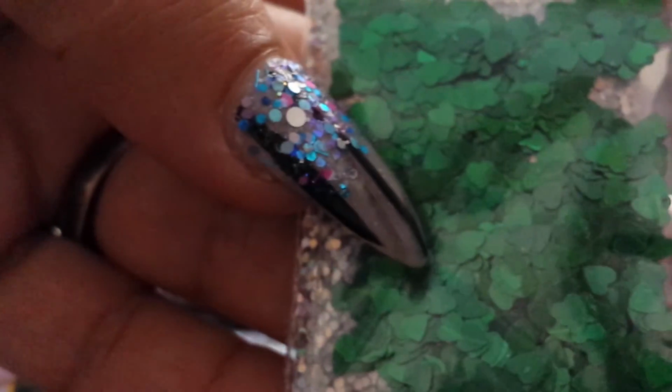And girl, you were so generous with your glitters. Oh my gosh. So there's yours. There's her mix. Lots of beautiful color. Then we've got some green hearts and some silver holographic small hexies. Never go wrong with those.